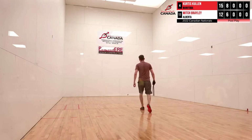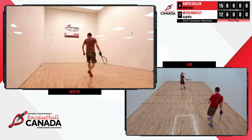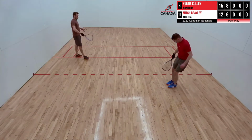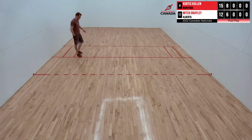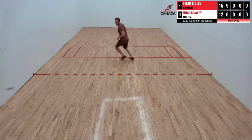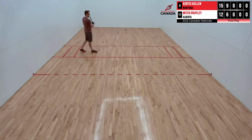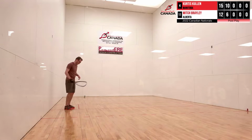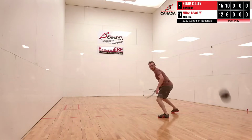Oh, great effort from Brayley, but again, Cullen with the point. Like the effort from Brayley, diving off our screen. Not a good serve. Brayley couldn't get it past Cullen in the middle. Cullen put it down. 10-6. Skip ball.